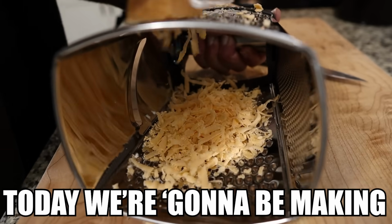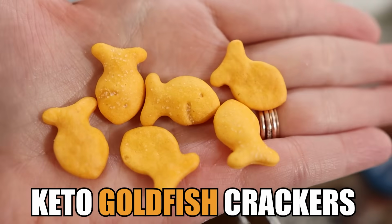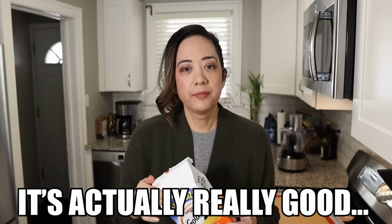Today we're gonna be making keto goldfish crackers. It's actually really good.